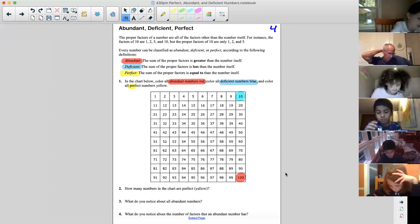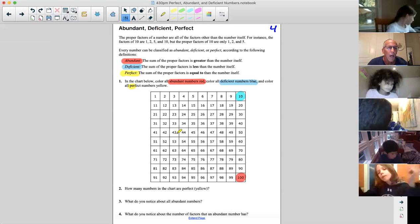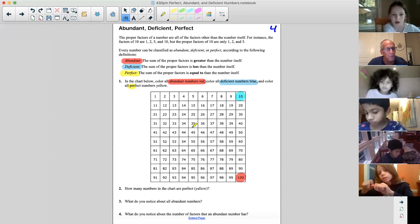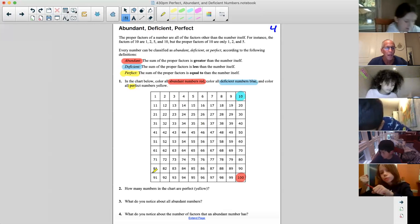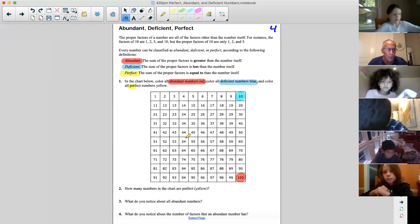Now, here is what I want you guys to do. Mr. Kramer, I don't have the pages printed right now. You don't need to. If you look at a 100 chart, 1 through 10, you can just make your own hundreds chart. Okay, and I'm sure you can do that quickly.